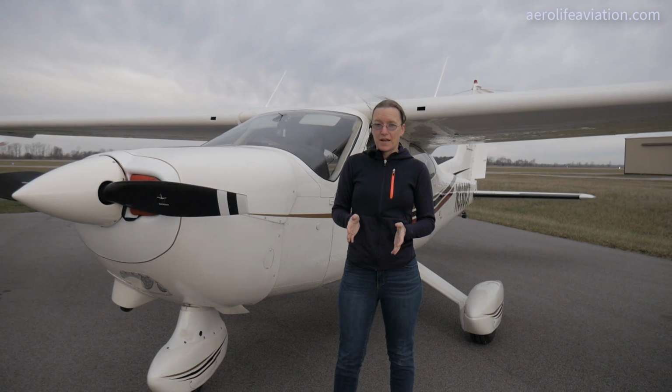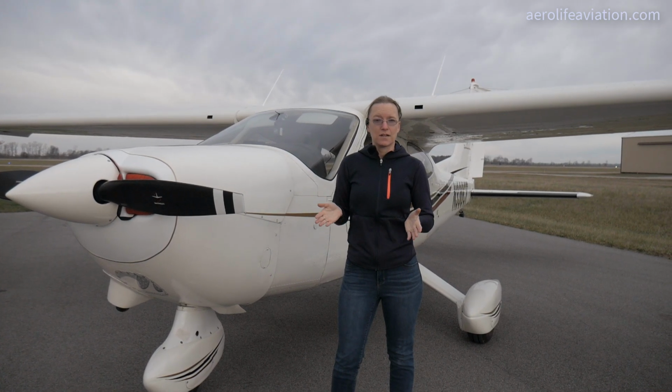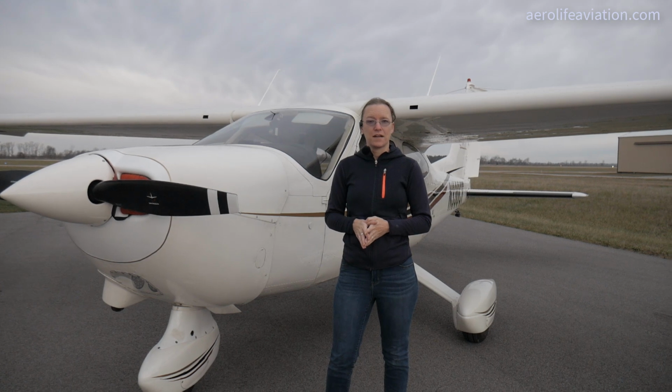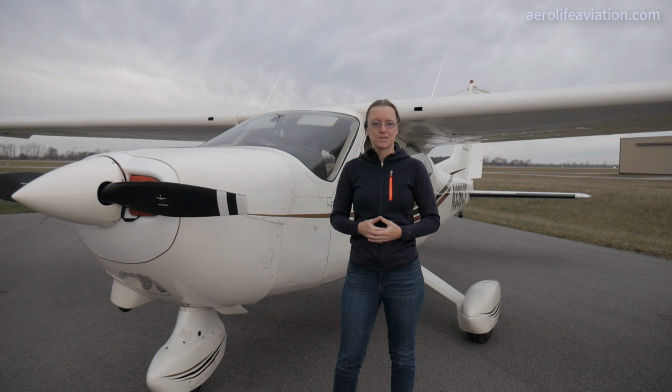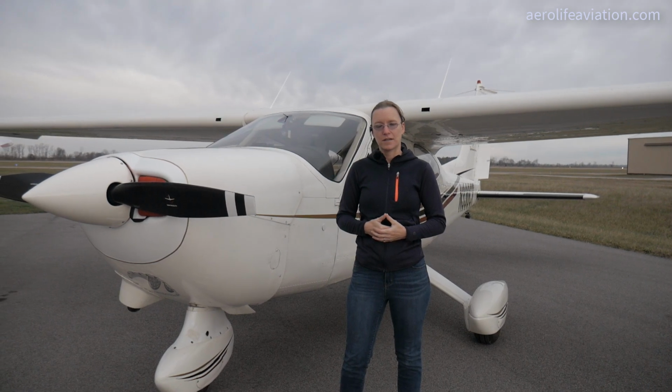I've had a number of people ask me the performance difference on some of these different modifications the Cardinals have available to them. This is the perfect plane for that with all the mods that it's got on it, so let's take it for a little bit of a flight and see what it can do.